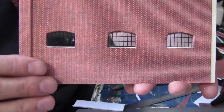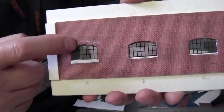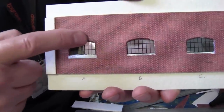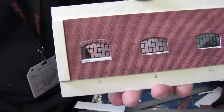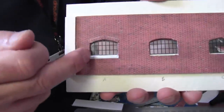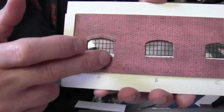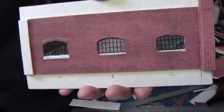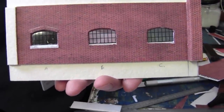This is the outside wall, by the way, and this is the inside wall. As you can see, I've made a little bit of a start there with some bricks on the top, and there's the piece of paper representing the sandstone bottom. Now, in the photograph, it does show bricks along the bottom, but I'm going to use a little bit of paper instead. So let's go and see what it looks like on the layout.